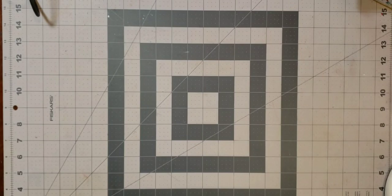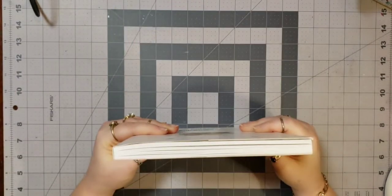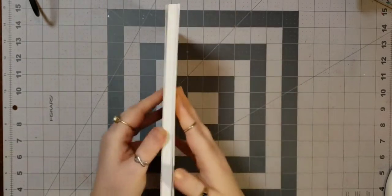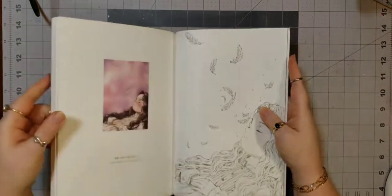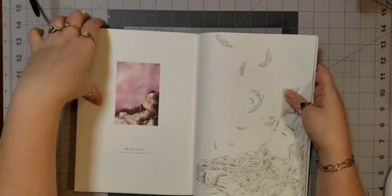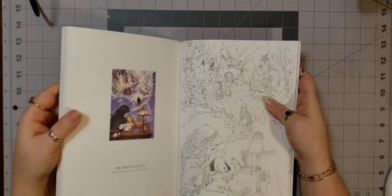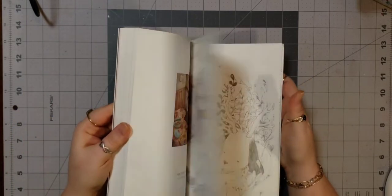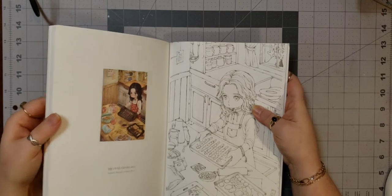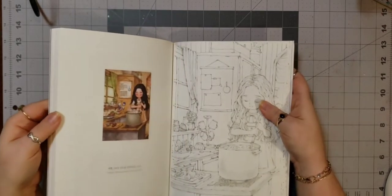Next I finally got on board and got Forest Girl. A lot thicker than I knew it was going to be. It's very heavy. I was surprised. I was like, okay, which is good. But this is another one that has sort of a reference picture on the one side. I've seen a lot of watercolor work go into this book, and I'm trying to get more into and familiar with wet mediums, and so I might be playing around in these books some more with that.